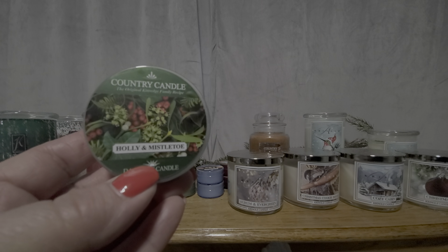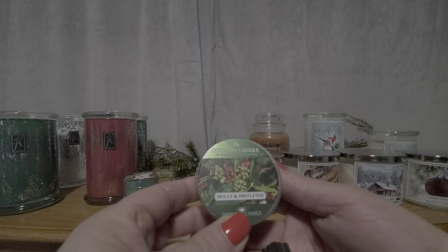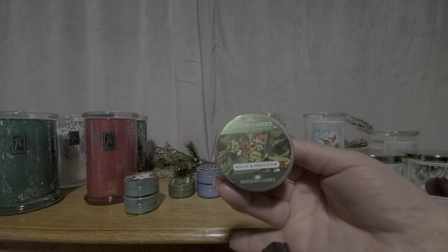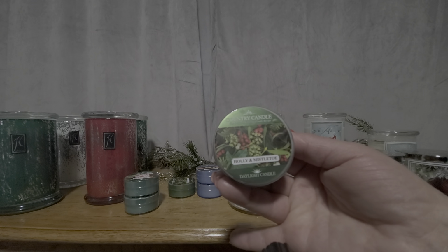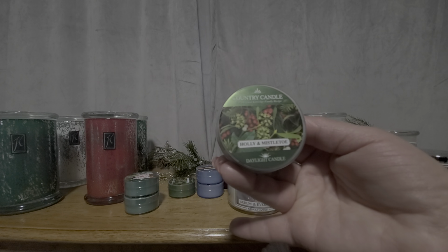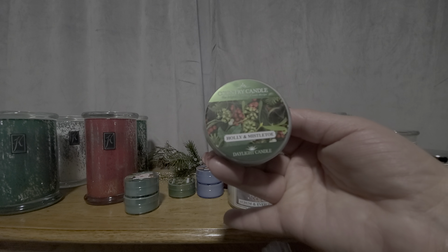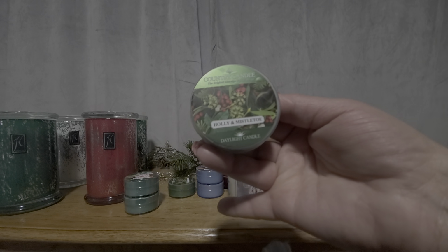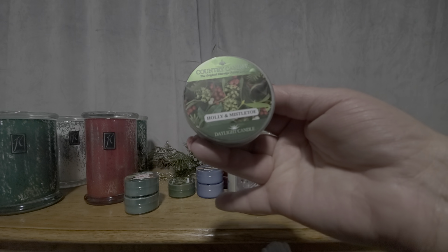Another new one for me is Holly and Mistletoe. And when I read the scent notes on this one, I was really curious to try it because it reminded me of Henri Bendel Rhubarb and Balsam. Now, the scent notes read: Holly and Mistletoe will be your holiday tradition, a combination of fruits, florals, and earthy greens produces a truly enchanting experience.